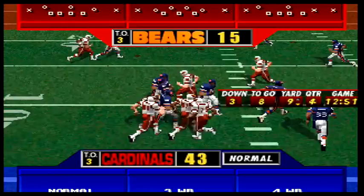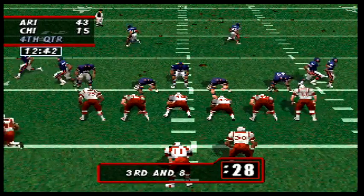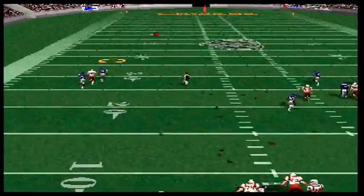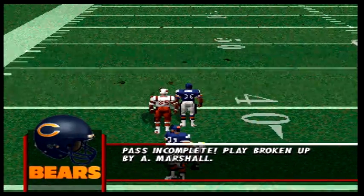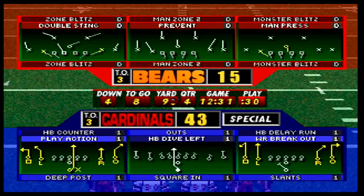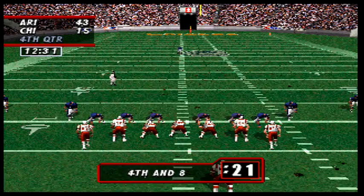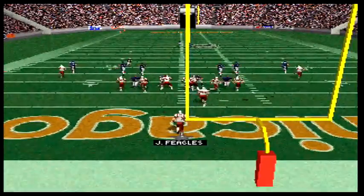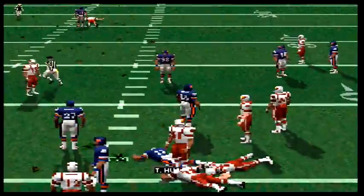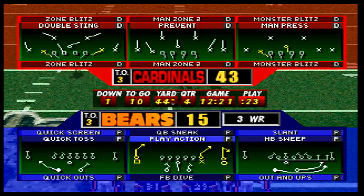Cox with the tackle. So it'll be 3rd and 8 at the 9. Complete. That brings up 4th and 8 from the 9. It'll be 1st and 10 from the 44.